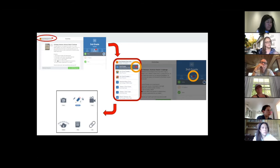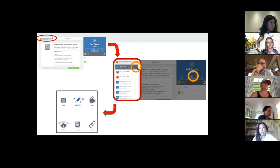So Kathy would be posting in art, or Harriet might be posting in music, or math assignments might go in math. To switch between classes, you're simply tapping the icon in the top left and clicking through. You'll also notice that if there's a little red circle, this usually means that there's an activity or an assignment or maybe a reply from your teacher. So keep an eye on that.